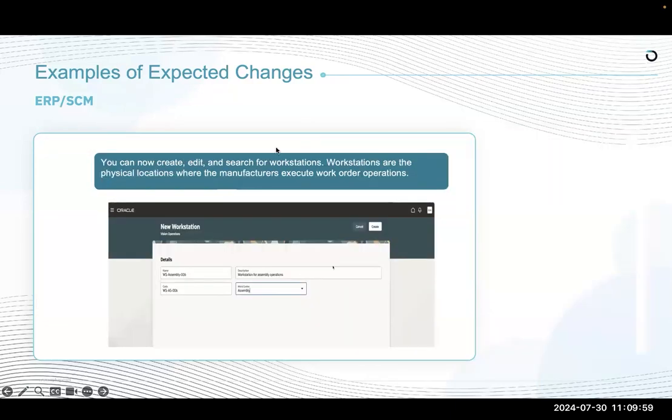Another one, you can now create, edit, and search for workstations. These are physical locations where your manufacturers are executing their work orders and overall operations and all the transactions related to operations. You can now create, edit, and search right at the same time. From a testing perspective, this is a boon. As much as we can add the CRUD operations as part of one particular screen and one form, it's only helpful.